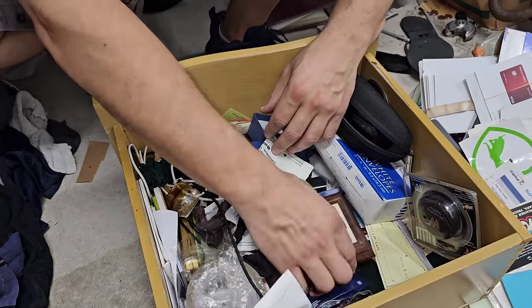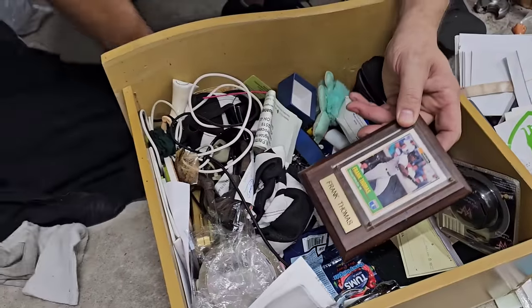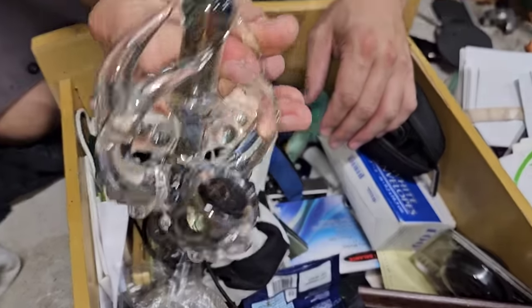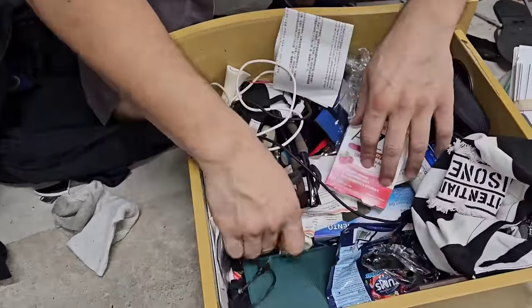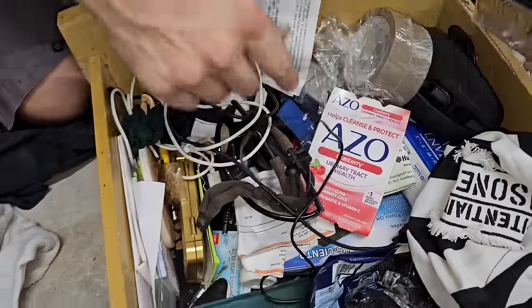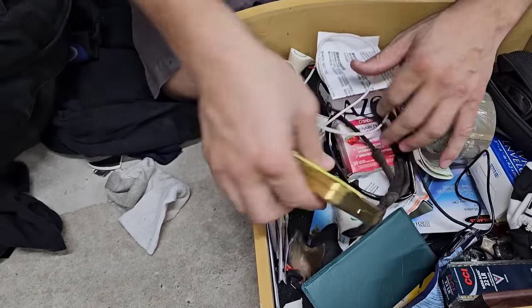Oh, look at this. Cards. Who's that? Frank Thomas. Frank Thomas framed right there. Okay. All right, there's so many crazy things. What is this, an octopus? A spider. I don't even know what we're looking at. Okay, all right, we've got 22 long range. We could use some of that for sure. Let's see, what else do we have?